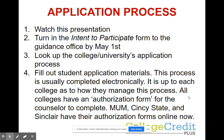This process is generally going to be completed online electronically. It is up to each college as to how they manage that process, though, so it's very important that the student looks at the college's website to read about this information. All colleges have an authorization form for the counselor to complete. MUM, Cincinnati State, and Sinclair all have these forms online now.